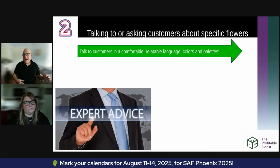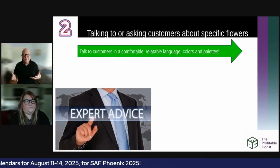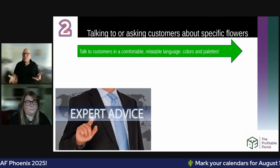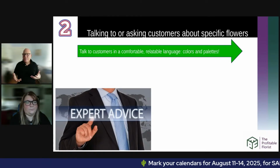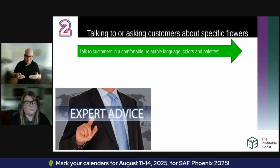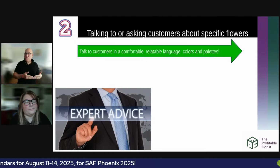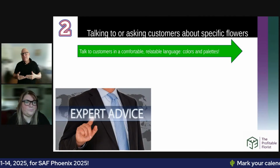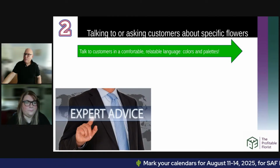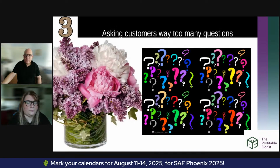And I make it very easy. I just go with the season we're in. So from now until about mid-September, I talk about garden flowers in vibrant summer colors. And I'll maybe mention a couple of colors. So the customer gets a visual, but I'm not tied to specific flowers. It makes it easier for everybody. It makes it easier for the customer to understand, makes it easier for the designer to fill that order as well. Okay, let's continue on our sinful journey.